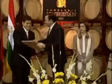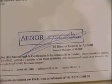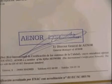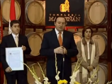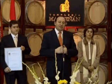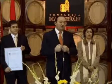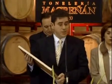In 1999, AENOR certified Tonelleria Magrenan the ISO 9001-2000 quality certificate, after setting and meeting some of the toughest working processes and quality controls objectives in the industry. The President of the Rioja visited the cooperage during this stage. Our aim is to maintain these standards and pass them on to future generations.